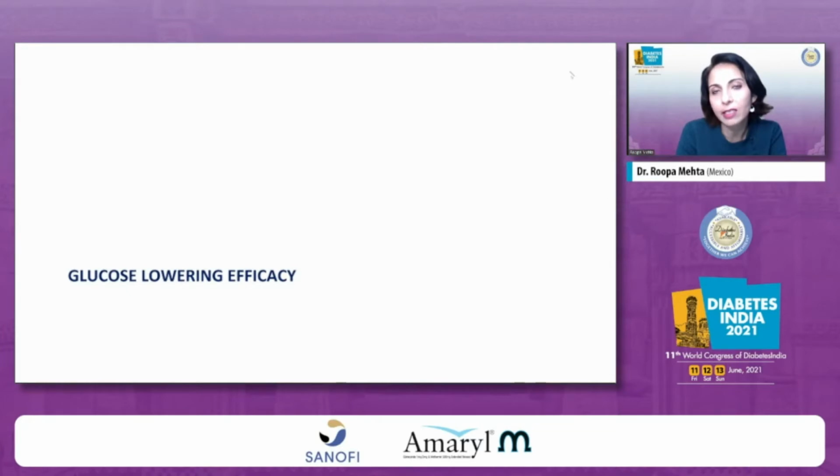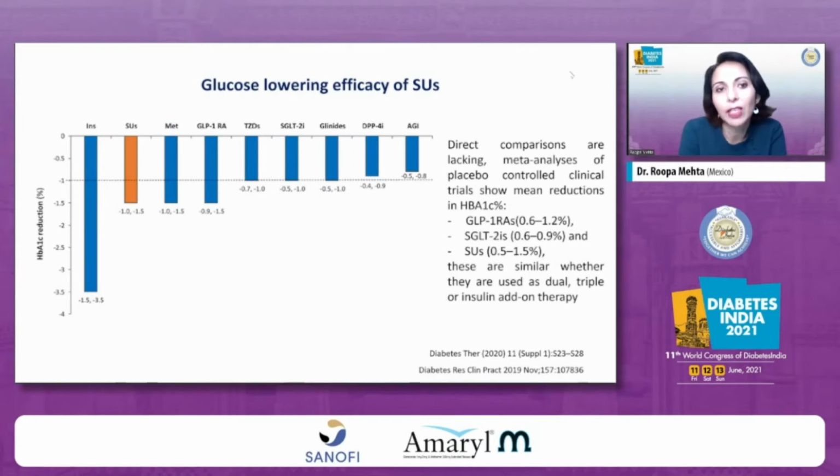I'm going to summarize some of the data on the glucose lowering efficacy. This table is comparing, as much as we can, the degree of glycated hemoglobin reduction with the major classes of hypoglycemic agents. Direct comparisons are lacking, but meta-analysis of placebo-controlled trials does show that the mean reductions may be quite similar between GLP-1 receptor agonists, SGLT2 inhibitors, and sulfonylureas. But you can see that sulfonylureas have consistently shown, I think, quite a significant glucose lowering effect.